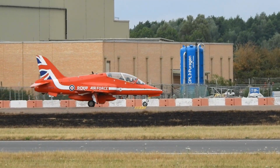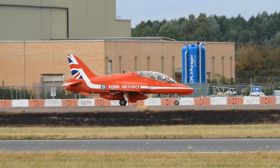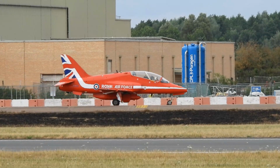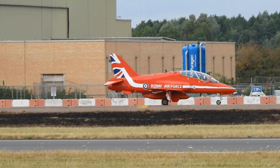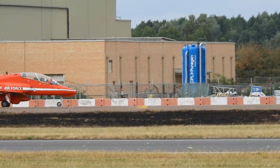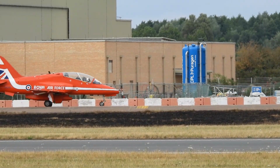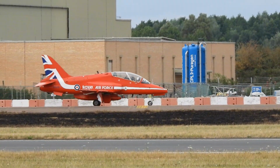The Lightning, the Phantom, and then latterly the Tornado F3 as the Tornado F3 operational conversion unit. Since then, it has become part of the Air Warfare Centre, and it operates as a test and evaluation squadron, focusing on evaluating aircraft, weapons and tactics. The squadron is easily recognisable by its famous red and white checkers and the phoenix rising out of the ashes, and its motto is Quid Si Caelum Ruat, which translates to what if heaven falls.